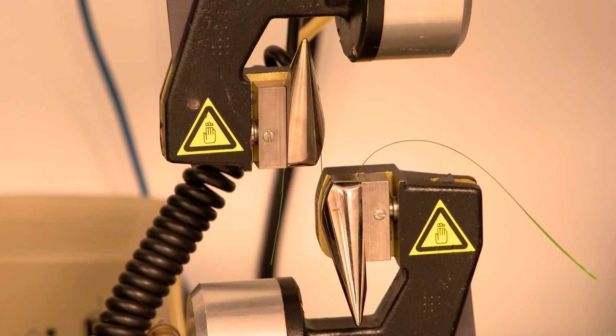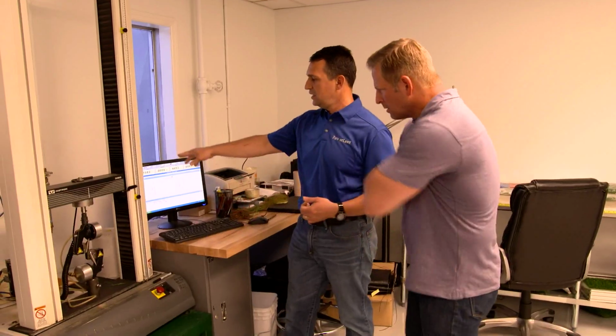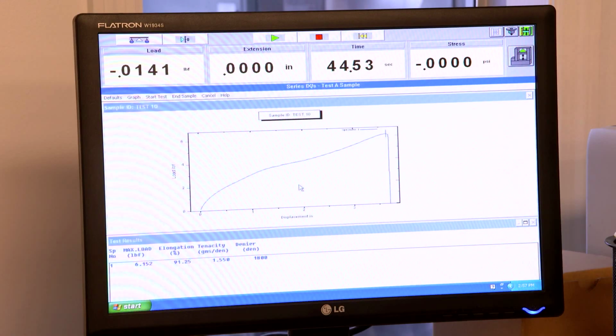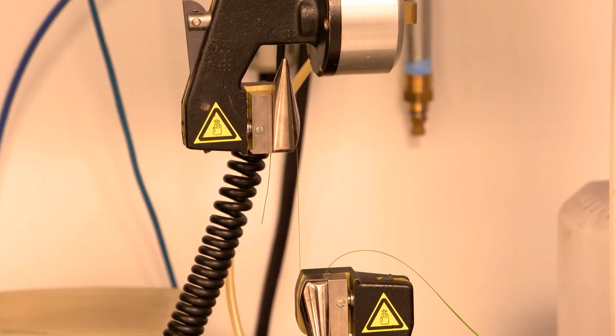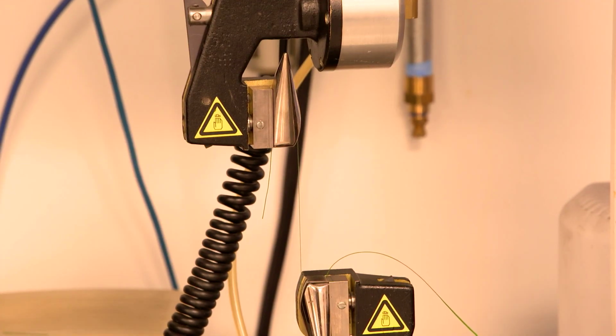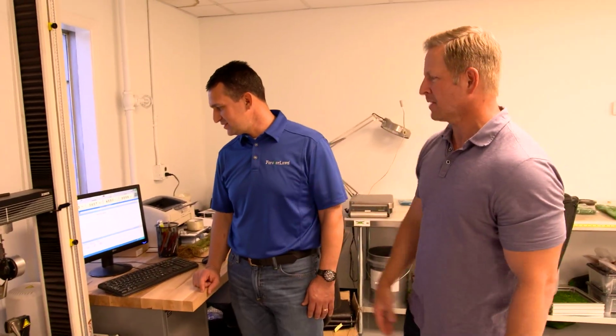We wrap it. So there's actually a fiber. I couldn't even see it. There's a fiber in there. So this thing's just going to gradually grow, and it's going to tell us the load that it takes to break that fiber. It's going to tell us how long it stretches before it breaks. All right, so you can see it's starting to... these are the pounds right here. Yep, so it's telling us pounds. Okay. Are you kidding me? We're 6 pounds? There you go. 6.2. 6.2 is our number.